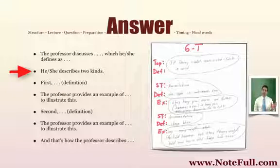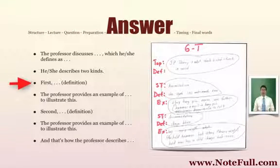So the word "kinds" you can replace depending on the lecture, and you're likely going to have to. And then the next thing that you do is you just go on to the subtopics in the same way. First, X, that was the subtopic in thermoregulation, let's say, that we heard. And then the definition, which is the same as you saw earlier, which he or she defines as, being whether it's a male or female voice that you heard.